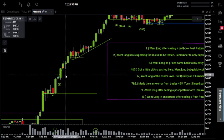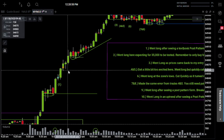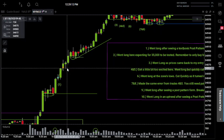So once I saw that, I went long at the close of that candle and I just took it back up to my scalp target. Now, when it comes to exits for a post pattern, you can actually hold this trade for a considerable amount of time if you want to. Me, because I'm a scalper, I just like to get my scalp target and then I'm out, and I prefer to get back into the move if I still see that it's continuing to push higher.